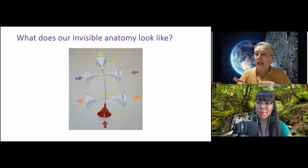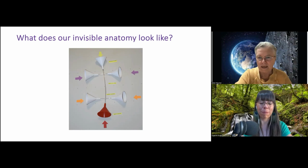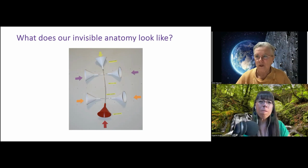I wanted to show kind of what it looks like, front and back. If we go to the top, you'll see a yellow arrow pointing down. That is the crown chakra, and I have crown chakra written next to it. That is the number seven. And we're going to talk about the Catheric template, which is part of the crown chakra and the auric field. It's the reason why we're alive. If we didn't have this in the invisible part of our energy system, we as humans would not survive. We would die. It's that simple. And this is why it's so important.